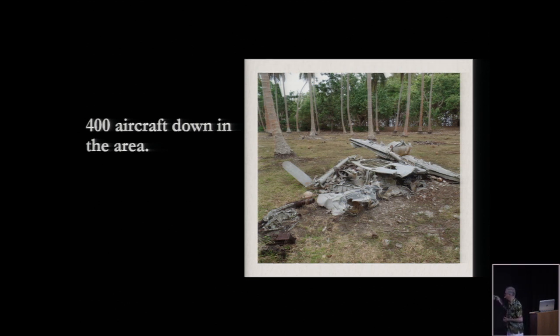But I was telling him about my interest in Vanuatu. And so he got interested too, and he started doing some research, and he got back to me, and he put together a list of over 400 aircraft that went missing just in the greater Vanuatu area. And this was a non-combat zone. In other words, all those aircraft that went down there were operational losses. They had nothing to do with the war.